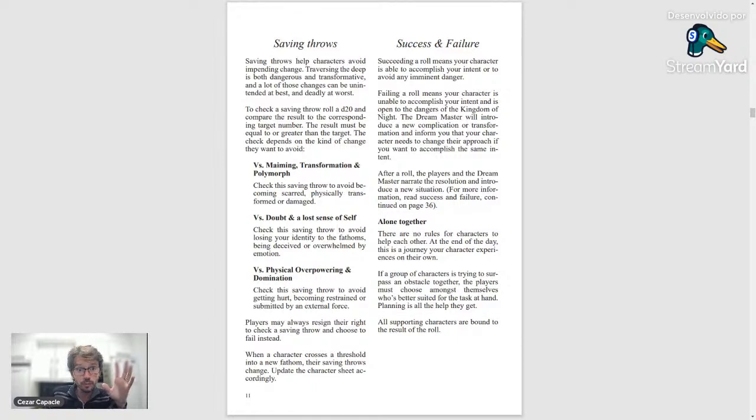There's a target number that you have to surpass, depending on the kind of change you want to avoid. If you're versus maiming, transformation, and polymorph, to be scarred physically or damaged. So yeah, there you go. Harmed is one of the options. Versus doubt or a loss of sense of self, if you're trying to avoid losing your identity or being overwhelmed by emotion or deceived. Okay. And physical overpowering and domination to avoid getting hurt. Okay. So there's a change between transformation and damage and hurt or restrained by an external force.